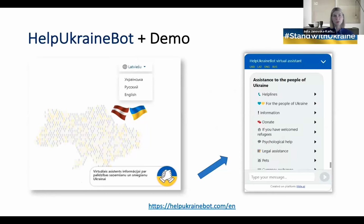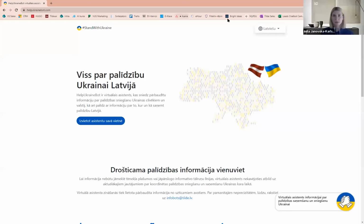Just to see how it works and to give a little insight into the chatbot. So I will share the screen. So I guess now you see my screen with the chatbot. Okay, so this is the landing page where the chatbot lives.